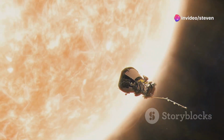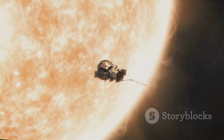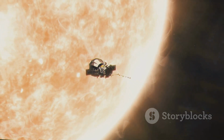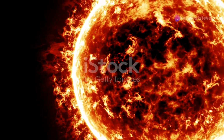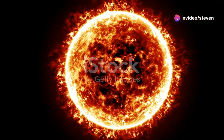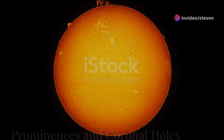Understanding the granulation pattern is crucial. It helps scientists study the Sun's energy transport. The convection process carries heat from the Sun's core to its outer layers. This energy is what drives the Sun's luminosity. By studying the granulation, scientists can learn more about the Sun's internal structure.